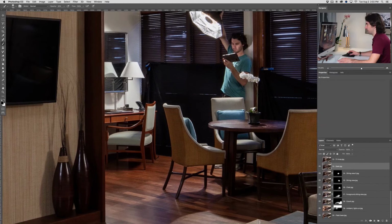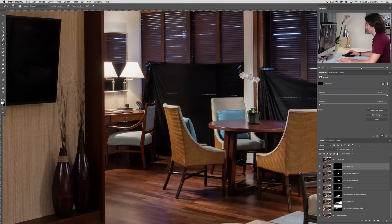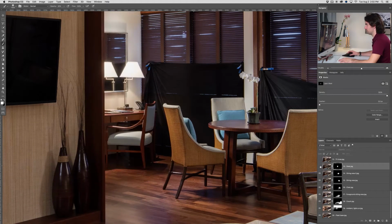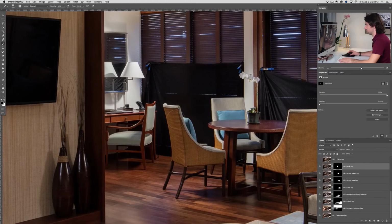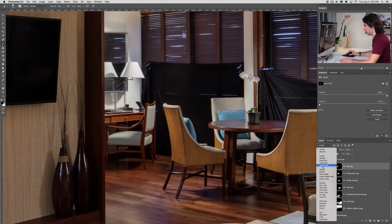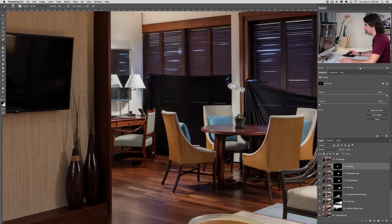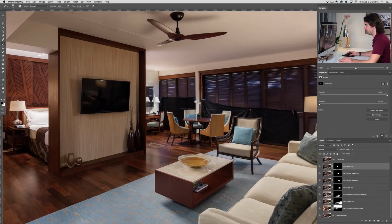All right, next up we have the desk. Same thing, Alt-click, black layer mask. Take the brush, start painting some of that in. If you go too far, make sure you undo it, or set your blend mode to lighten, whichever you prefer. There's just lots of ways to make sure you keep your previous work intact. Yeah, I like that on normal for that one.